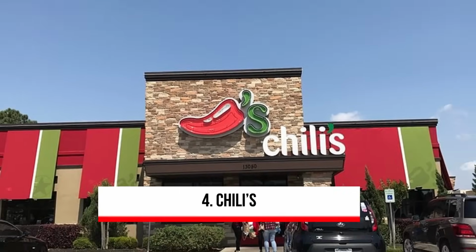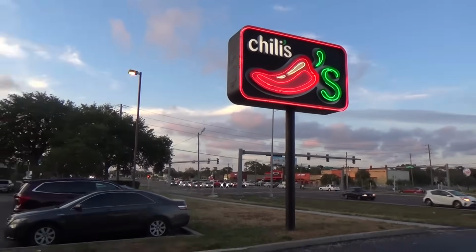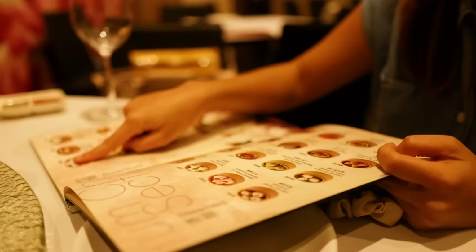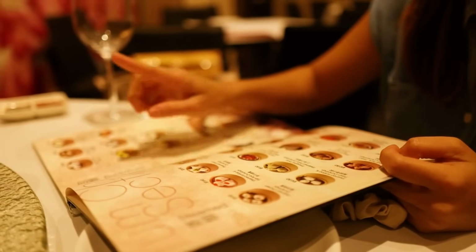4. Chili's. Chili's is known more for fajitas and burgers than for steak, but that hasn't stopped them from keeping it on the menu. A sizzling plate, a drizzle of sauce, maybe a few shrimp tossed on top. Chili's steak meals are designed to feel bold and satisfying. But beneath the spice and sizzle, there's a different kind of heat. The pressure to cut corners while still looking like quality. And if you've ordered steak there lately, you might have felt it without knowing why.